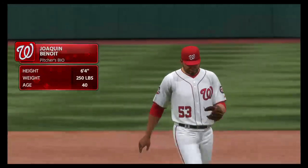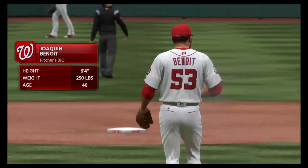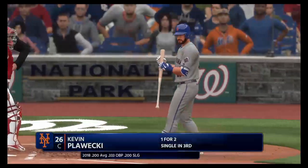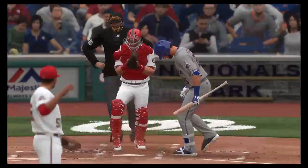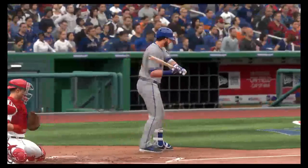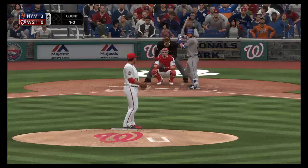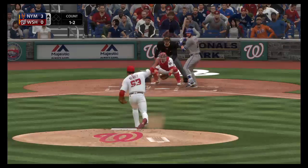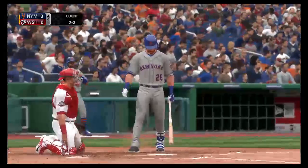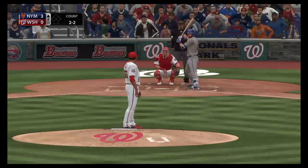Joaquin Benoit takes over to start the 6th inning on the mound. Number 53, Joaquin Benoit. Digging in and looking for more, Kevin Plawecki. A hit and 2 tries for him so far. The 1-2 is a slider taken for a ball. He went with the off speed there once he got him to 0-2, but now that they both missed, I think we'll see more of a challenge pitch here. You don't have to give in, but you can't be too cute either.